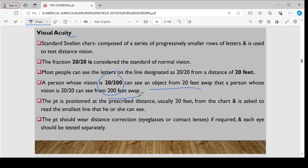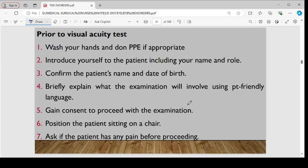The patient is normally positioned at a prescribed distance, usually 20 feet from the chart, and is asked to read the smallest line that he or she can see. The patient should wear distance correction glasses if required, and each eye should be tested separately.